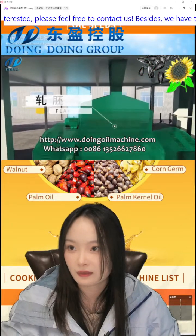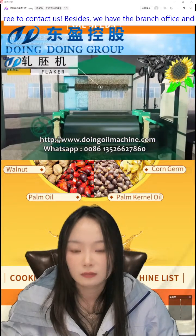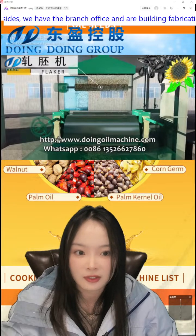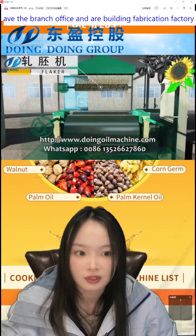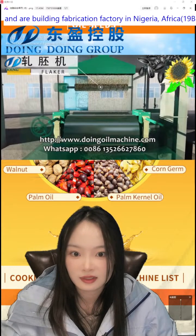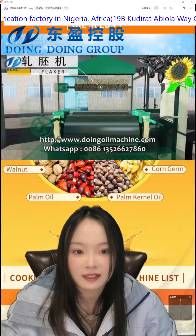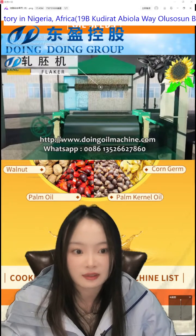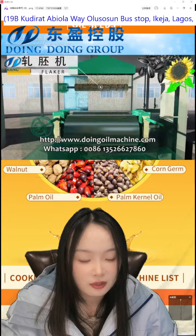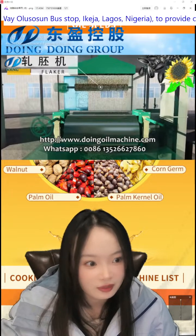And this one is the flaker. This is a flaker, which compresses the granular raw materials into thin slices, increasing the contact area between them and the oil press, destroying the cellular structure of the oil seeds, thus increasing the oil yield.